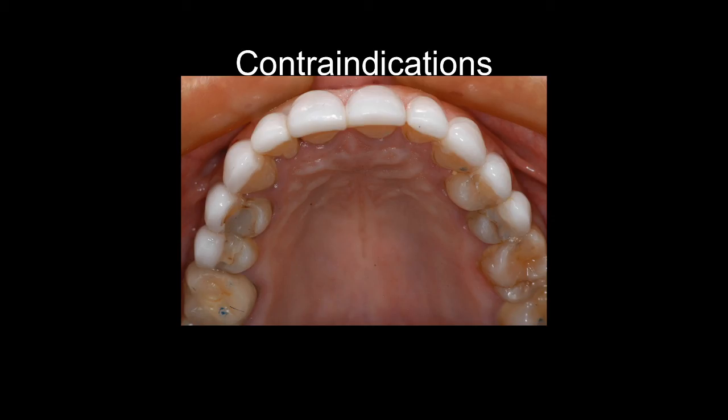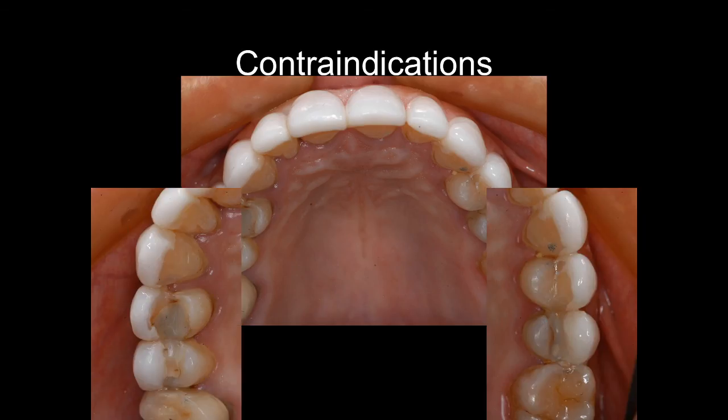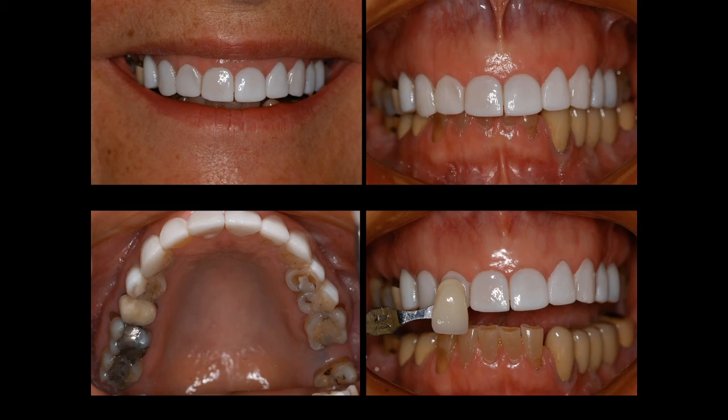Look how criminal this situation is, where all these veneers are done on teeth that were supposed to be fully crowned, endodontically treated, with composite badly managed. This is not the way we would like to approach these kinds of veneers or aesthetic veneers.